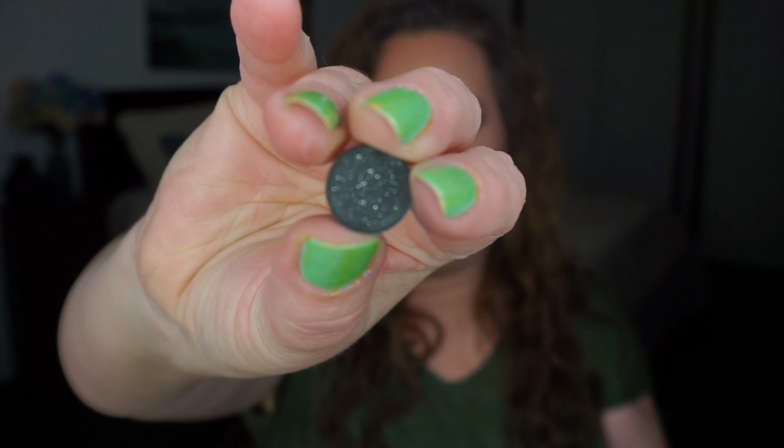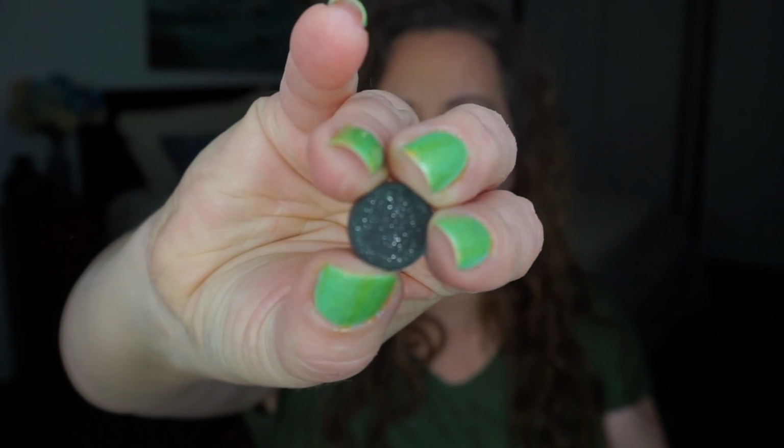All right, moving on to Glinda, and that is something glittery from this Four Colorista palette. I hope you can see the glitter in here.